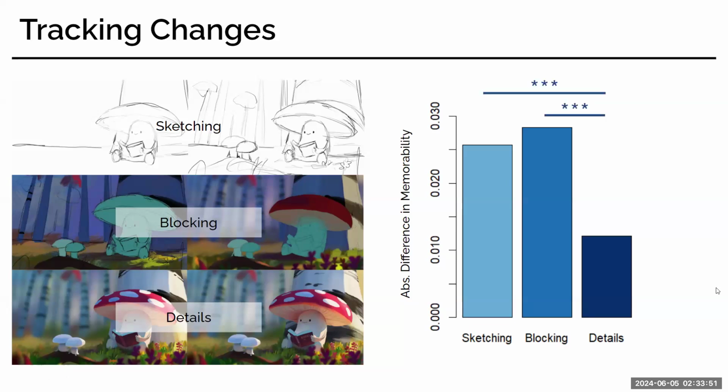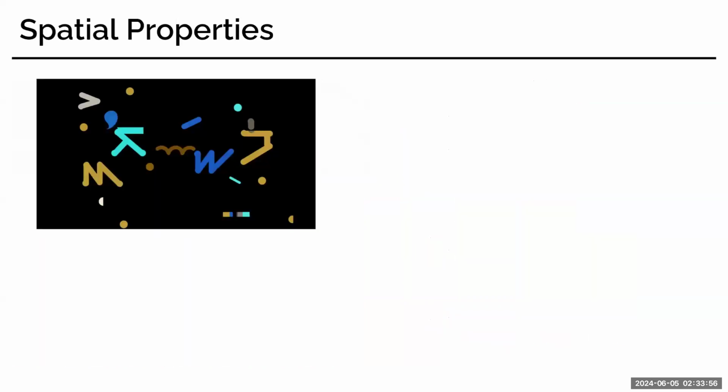And yeah, sketching and blocking produce significantly greater changes than details. We also looked at spatial properties. So this kind of weird image is actually a difference image. If you have images 1 through 50, this is, for example, image 35 minus image 34. You're literally subtracting the pixels to see the differences between them. And so this is just one example.